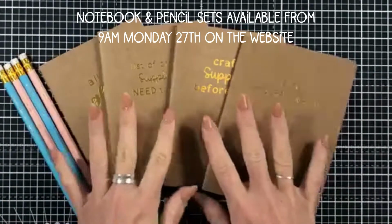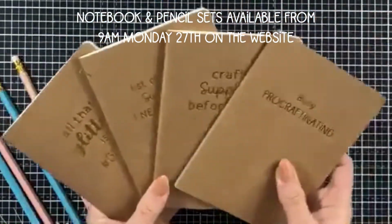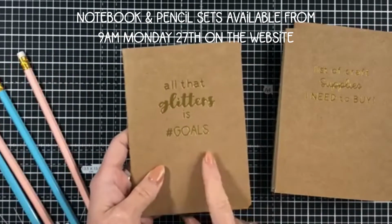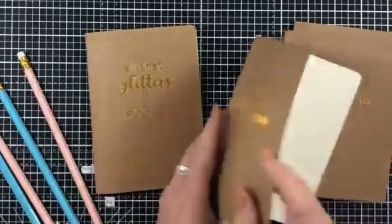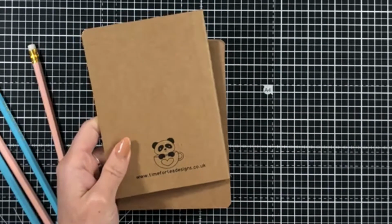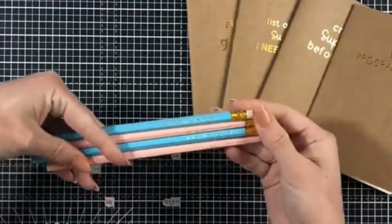So the first products that we showed as part of the video are these cute little notebooks. These are A6 notebooks, all with gold foil script on the front, in different quotes that are all relevant to us crafters. So we've got "All that glitters is hashtag goals," which is one of my favourites, and they've all got a dotty grid inside. The second one is "List of craft supplies I need to buy." You've then got "Busy procrastinating," and then the final one is "Craft supplies before guys." And on the back it has our website address, but also a little sneak peek of a character that will be joining us really soon.